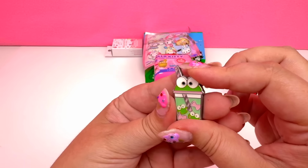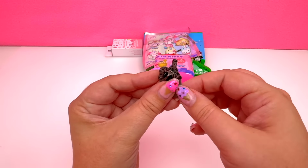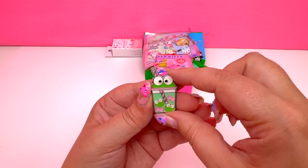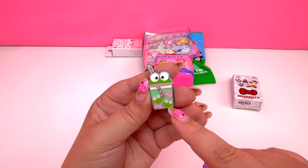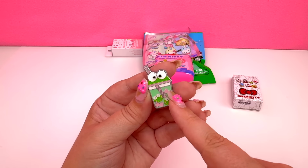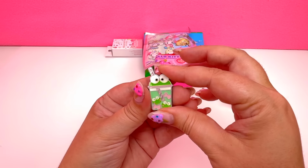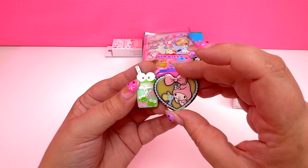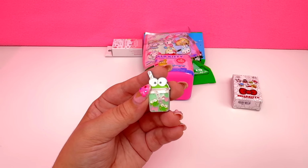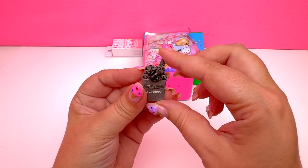Oh, how stinking cute is this? So we have Kuropi. How cute is that? Kuropi has like a pink straw. It looks like we have some pink bows. And I love this design, you guys. I think this is such a great collection. Now the pin is a little bit small. I mean, when you compare it to this first My Melody that we opened up, it is a little bit small, but I really, really like this, you guys. I think this is so much fun.